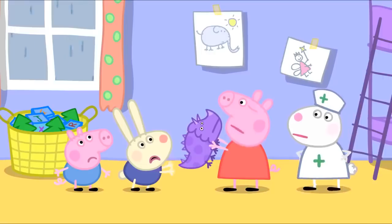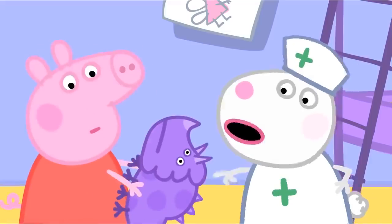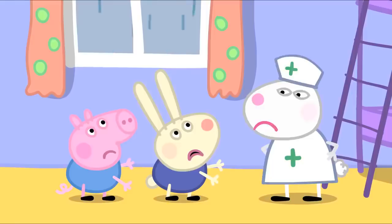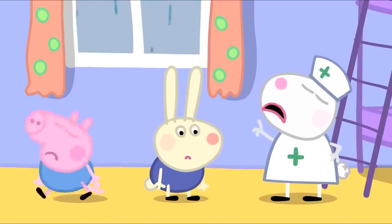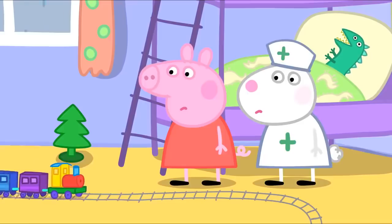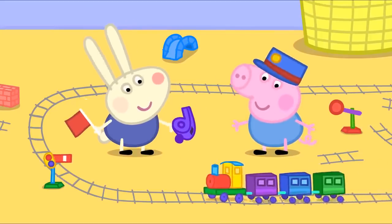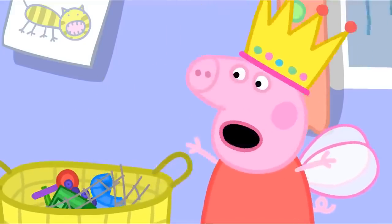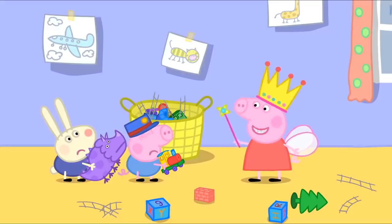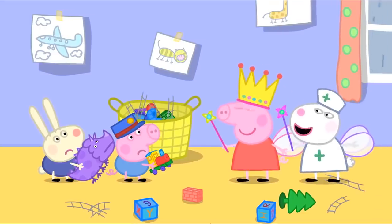And this dinosaur looks a very purpley ill colour. Yes, Doctor. He must go into bed too. Dinosaur! Shush! Quiet! In the hospital! Choo-choo! The bedroom is not a hospital anymore. Now it is a railway station. No, no! There aren't any trains in Fairyland. Oh, now the bedroom is Fairyland. Only pretty things are allowed in Fairyland.